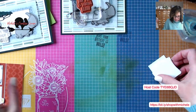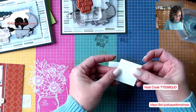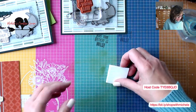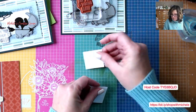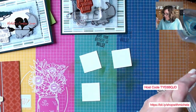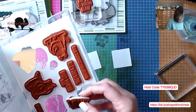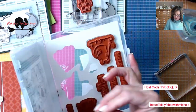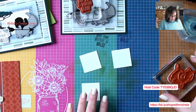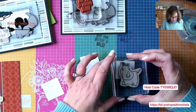Okay, now we're actually going to stamp and color on the three smaller ones, then layer them to the larger ones, and then layer them down. So I'll put the grass away and we'll stamp our rhinoceroses. And we're going to stamp them in basic gray and then color them.